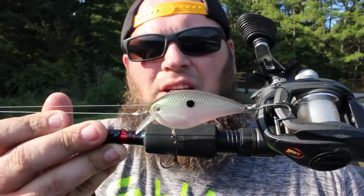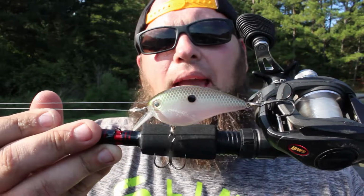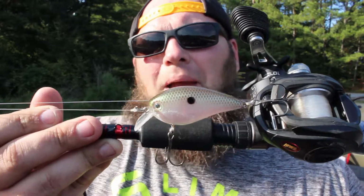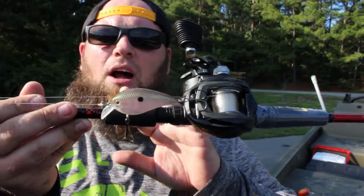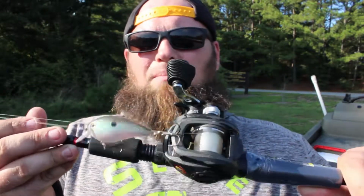And although I caught a fish on that Strike King lipless crankbait, 1/2 ounce, I ended up losing it. So I tied on a Strike King 1.5 lipless crankbait, same color as the actual lipless crankbait that I had tied on. So this particular color was the money. And this rod was the money.